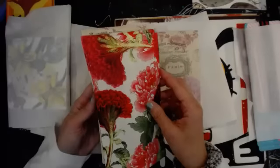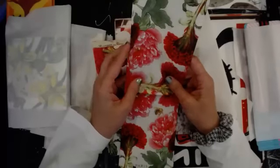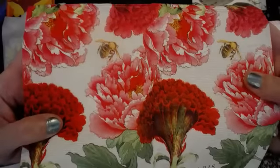Look at this one. Oh my gosh, these carnations. Look at these carnations and a bee. Okay, we're gonna do something with this. Look at these carnations with the bees. Look at that.